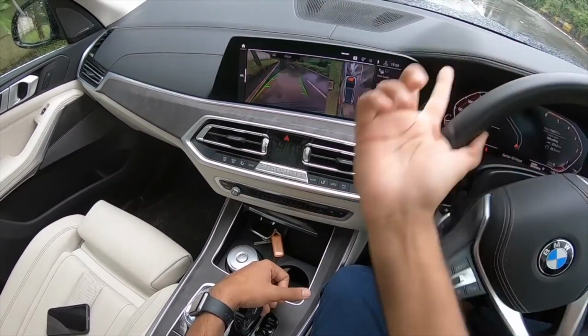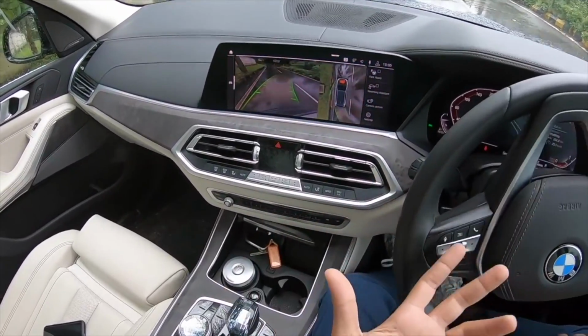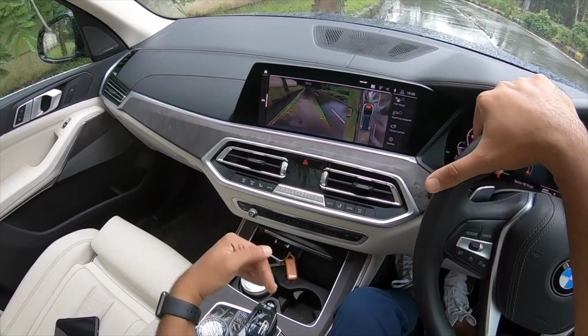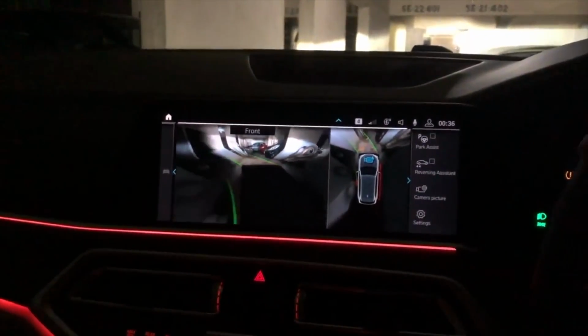It gets adaptive guidelines as well, and look, the camera actually turns its position when you move the steering wheel. But that's not all, it gets a beautiful 3D mock-up as well, so when you're parking it will actually swing and show you a bird's eye view of how you're parking the car if there's an obstacle.